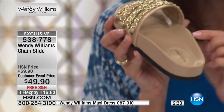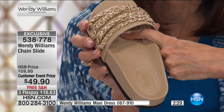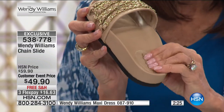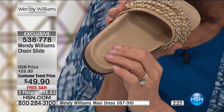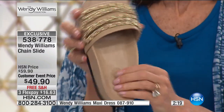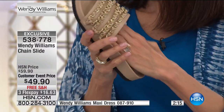But can you guys see the cushion? If I hold it like that, I cannot wait for you to get this home. There's cushion at the balls of your feet, and there's also a cushion at the heel. It's the same signature cushion that I put in all of my Wendy shoes, whether it's my sneaker slide or my lace-up sneakers, or the shoes that I have on now. I love a cushion.